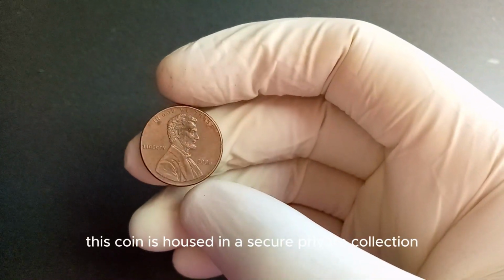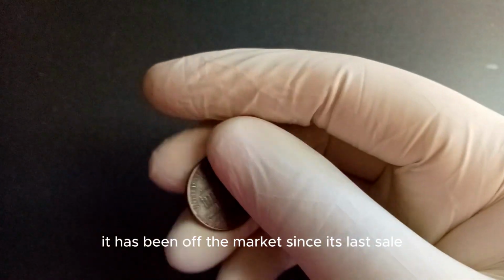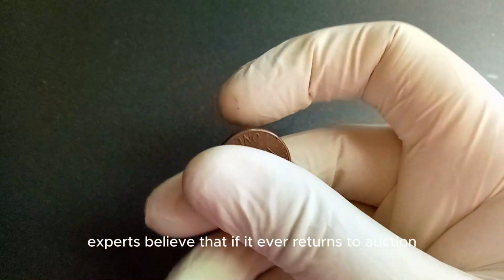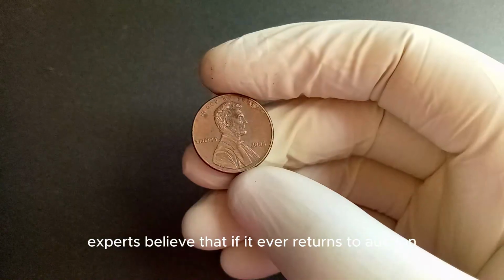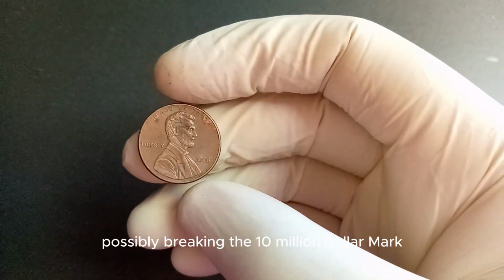Today, this coin is housed in a secure private collection. And although it has been off the market since its last sale, experts believe that if it ever returns to auction, it could fetch even more, possibly breaking the $10 million mark.